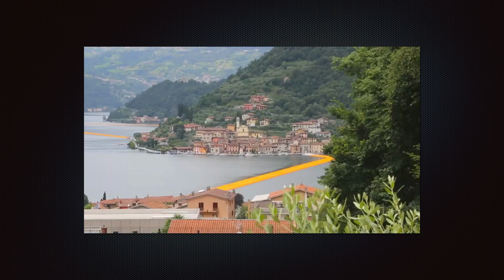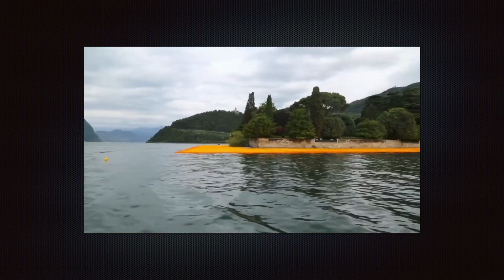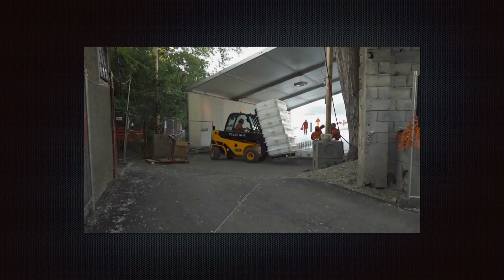Now it's this fantastic moment when the project is finished and realized, and you look at it and you say, well, it does look just like the drawings, however, a little bit better.